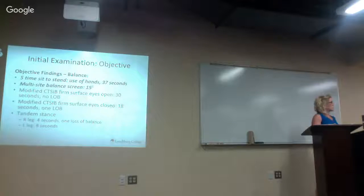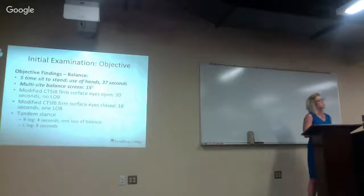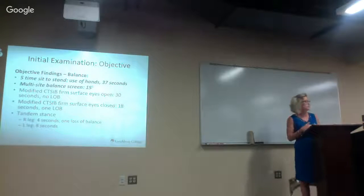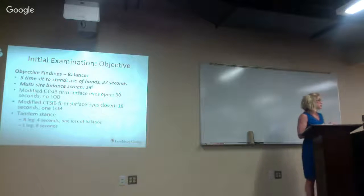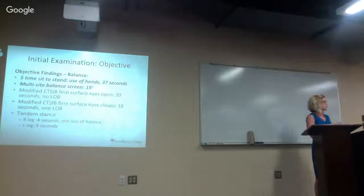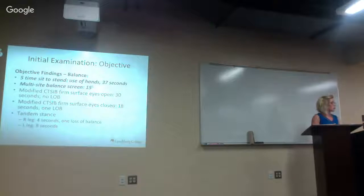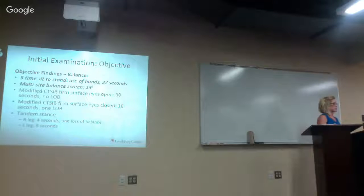And then the multi-site balance screen was something that one of the PTs put together that we used to look at his balance, and it had a lot of things very similar to the Berg balance scale. And his score was a 15, which indicated he was at a medium risk for falls. And then we also looked at some modified CTSIB on firm surface with eyes open and eyes closed. And when he closed his eyes, he had 1 loss of balance, not a fall, but just kind of lost his balance in 15 seconds.